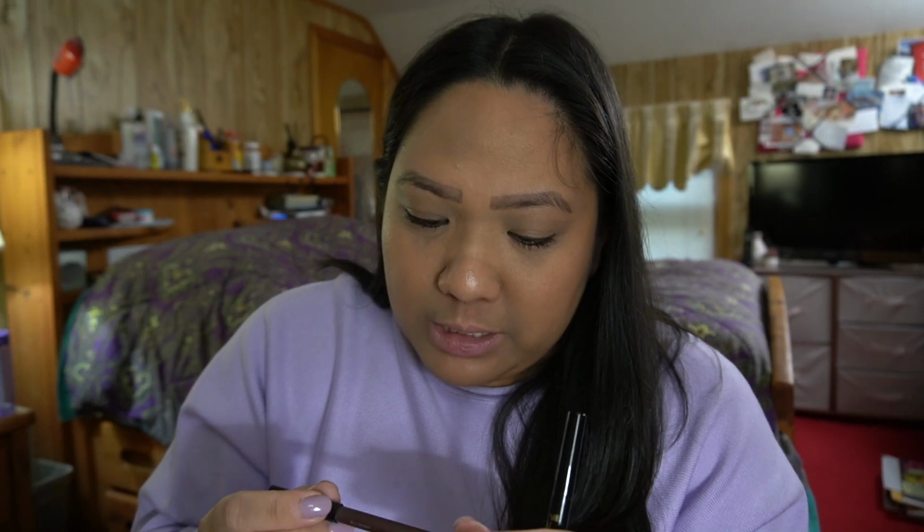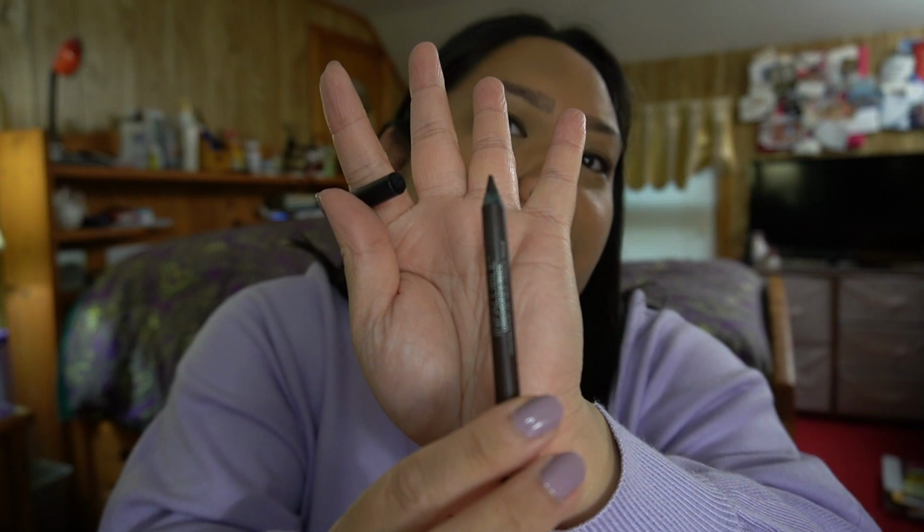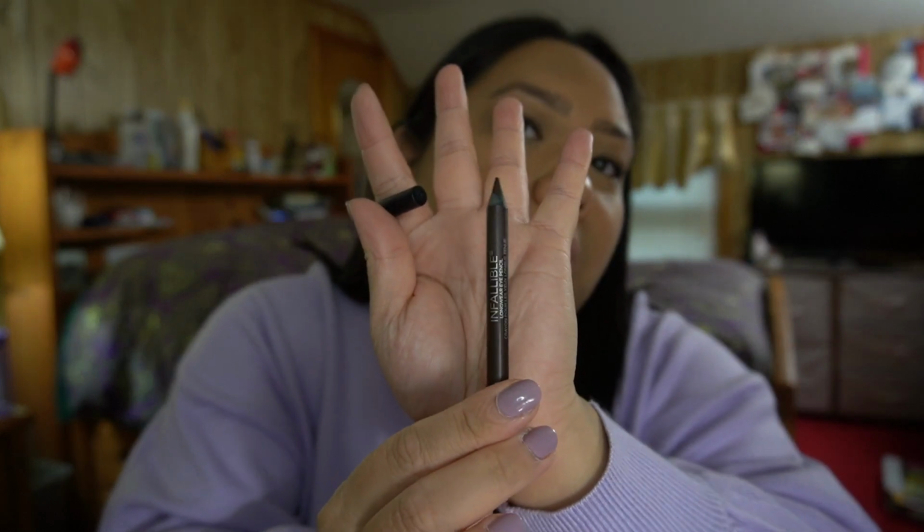The one that I brought is a drugstore one, the L'Oreal Infallible Longwear Eye Pencil in brown. It's the type where you need a pencil sharpener, and it's a darker brown. And then for the black one, I usually bring a liquid liner, felt tip. That's just what works for my skin type, my eye shape, and everything.